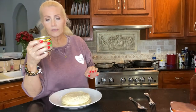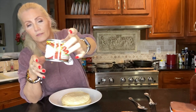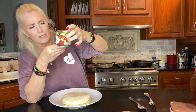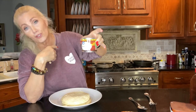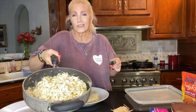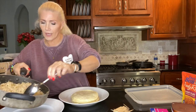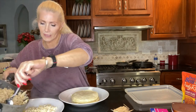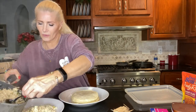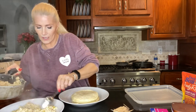I also forgot to add a large can. This is a 7-ounce can of green chilies to my meat. This is what it looks like. That's just the chicken, the green chilies, and a little bit of seasoning salt. And then I let most of the juice cook out, and then I just put some on a plate like this so it can cool off a little bit, because you're not going to be able to handle it if it's too hot.